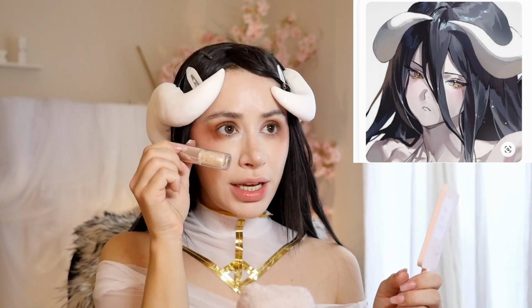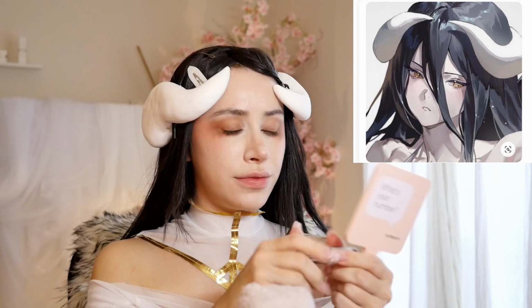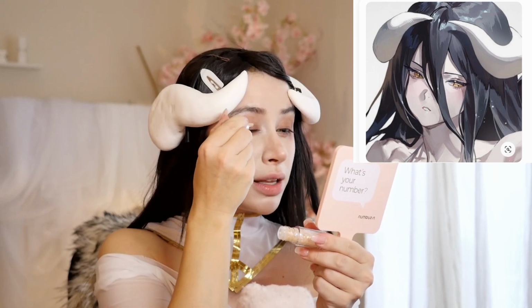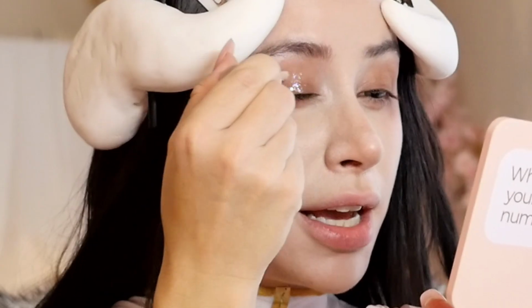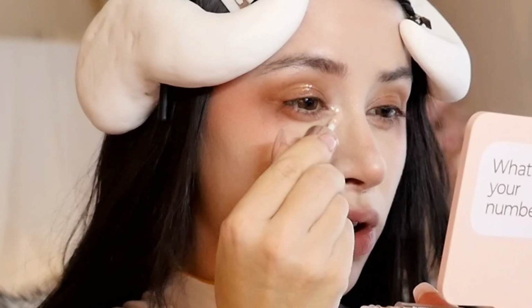Taking my Misha Glitter Prism Liquid in 02. I love this so much. I'm just gonna do it where I usually do my eye glitters. This looks so good in photos, so good. Usually just looks good all the time, who am I kidding?